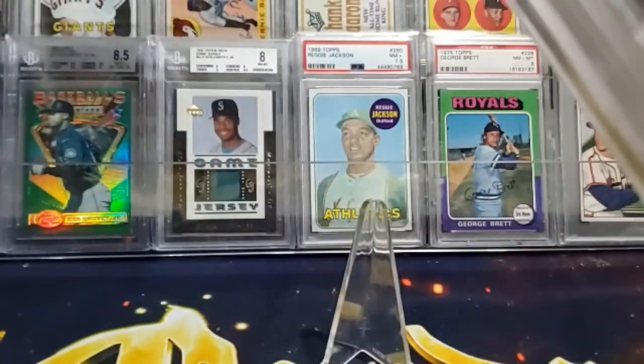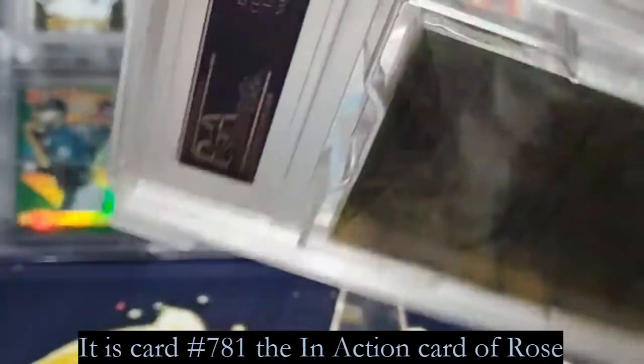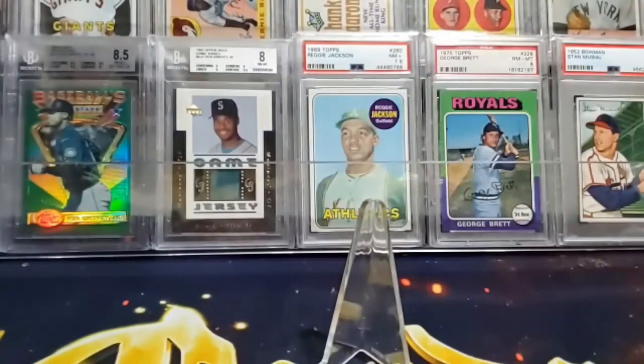And I think it's a highlights card. Maybe it's from the World Series because I see World Series on it. So I can look it up and see what card number that is. But there's a Pete Rose card on the back, and you got Nolan Ryan on the front. And that's an 8. And I think that's a really cool combination right there.